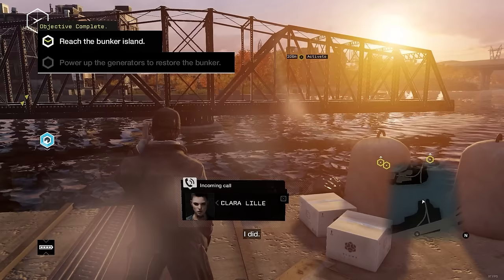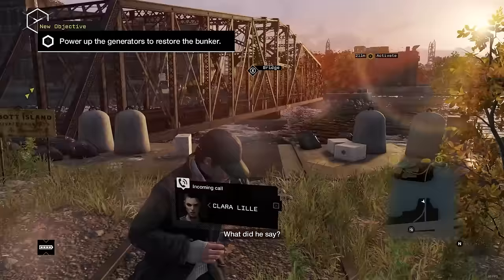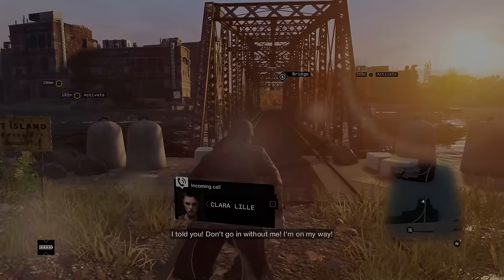After crossing the magic bridge and powering on the generators around the island, we'll finally get access to this legendary bunker.